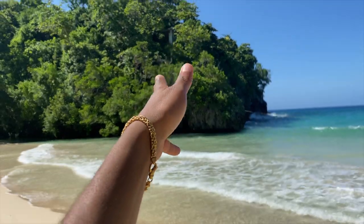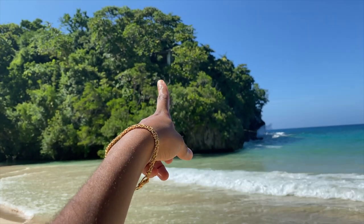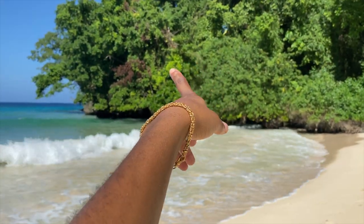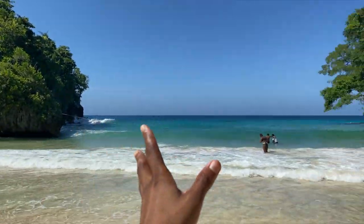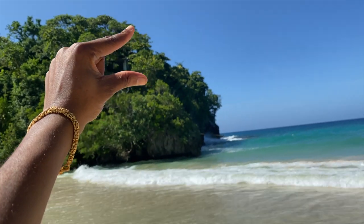Frenchman's Cove is a really small beach. It's a cliff, and I'm seeing a little structure right there. It looks like a little tree house, but it looks really cool. You have over here another cliff. Frenchman's Cove is basically in the middle of two cliffs right here. It's a really small beach, but it's so scenic, so pretty. A little house up here.